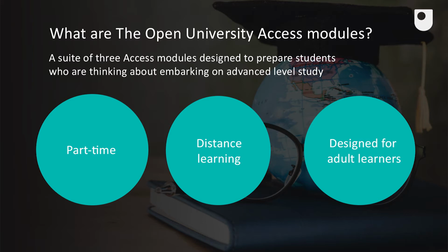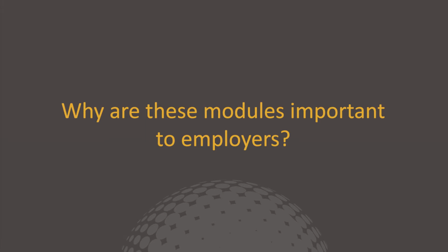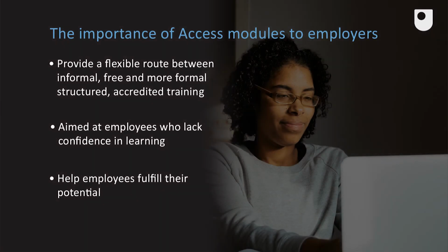Simon, can I just bring you in on why these modules are important and interesting for employers, and why now? Why should they be thinking about this type of approach? So I think they're important because they provide, along with other programs that we've talked about in the podcast, a very flexible route between moving from informal free training towards more formal structured accredited training and education.